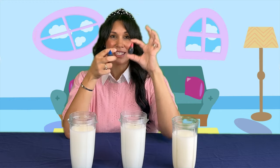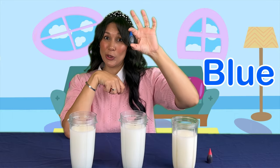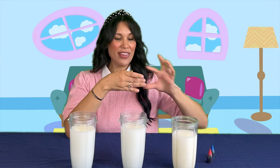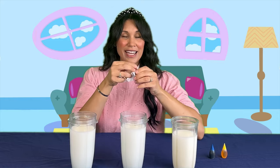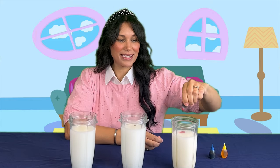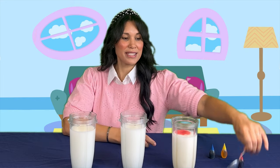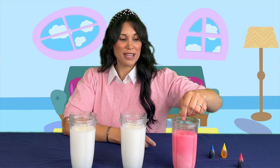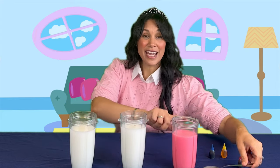I have the primary colors in my hand. This is red. This is blue, and this is yellow. I'm gonna put some red food coloring in here. Let's see what happens. Wow, okay, I'm gonna mix it. Mix, mix, mix. There we go. This container is the color red.